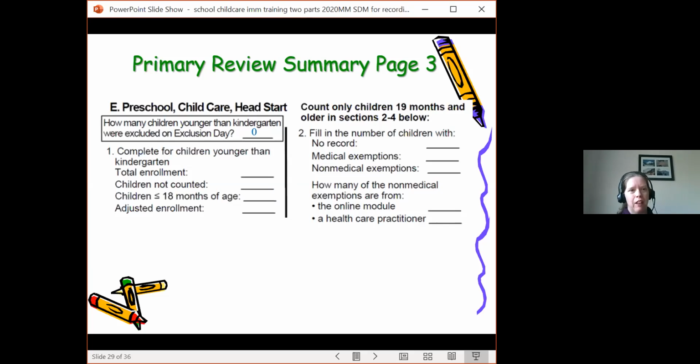Then the next part says, complete for children younger than kindergarten. Total enrollment, children not counted. Okay, so I have 60 kids. I have the 4 kids who I did after school care for. Here's where this form gets a little bit different. There's a line that says children less than or equal to 18 months of age. So if you have infants who are 18 months or younger, you'll put the number in this category.